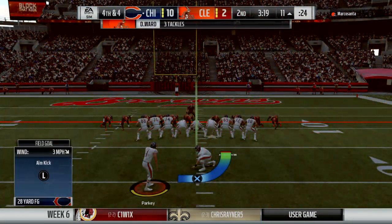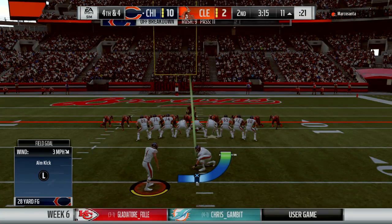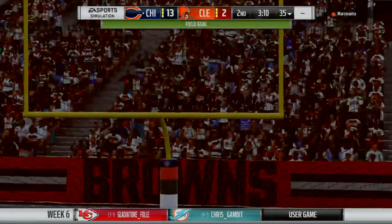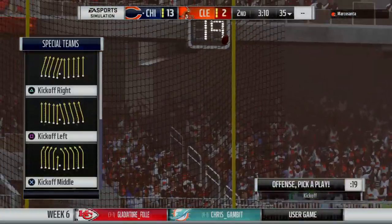One thing you're hoping for when you run drag routes, you're able to hit a receiver in stride, and he can pick up a lot of yardage after the catch. But in this situation, the defense was effective, able to stop him before he could get a good head of steam going. No problems in the field goal department so far.